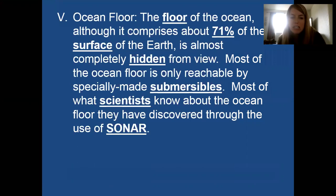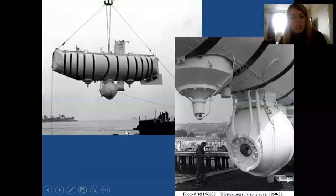So the only way to study the ocean floor is either in a submersible, so taking some kind of submarine down, or the use of sonar, which we talked about a little bit in our last lesson. So one of the options is to take a submersible, and humans have been building better and better submarines for a long time, but we wanted to try to build a submersible that could be self-powered and could travel all the way down to the deepest part of the ocean.